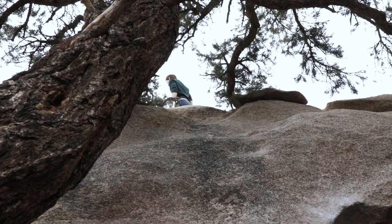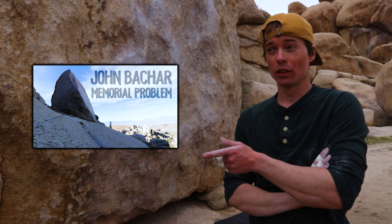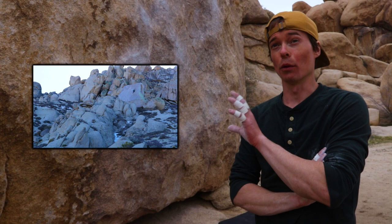In the book it says that there was a tradition back in the 70s and 80s that the climbers would just name boulder problems something something memorial boulder problem. Like, this is the John Bachar Memorial Boulder Problem. Now, we have climbed the John Bachar Memorial Slab in Bishop, which was climbed the day after his actual memorial service. So that's like a real memorial problem. This is like a fake memorial problem.